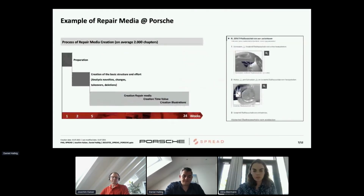So how does the process work at Porsche? We have a lot of preparation and planning, where we plan which repair manuals and repair information are actually created for a new model. Then we set up the basic structure of everything, and try to find out what is really new about the car, what are changes to other cars, what we can take over from previous car models, and what has to be deleted or overdone.